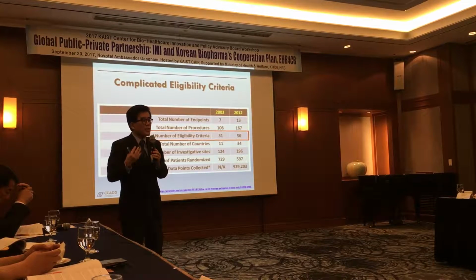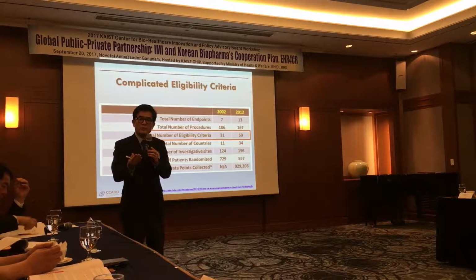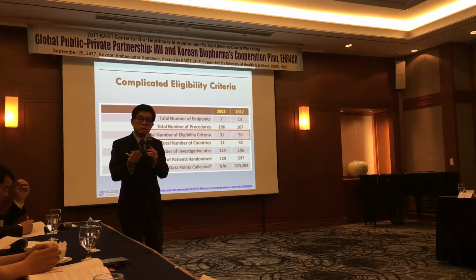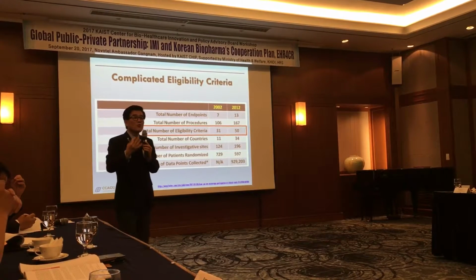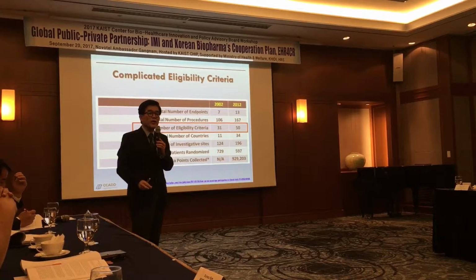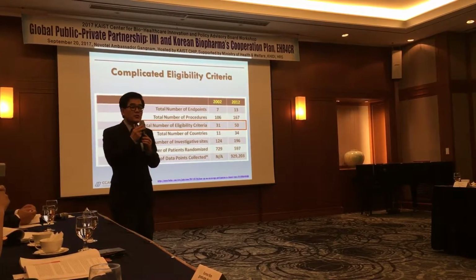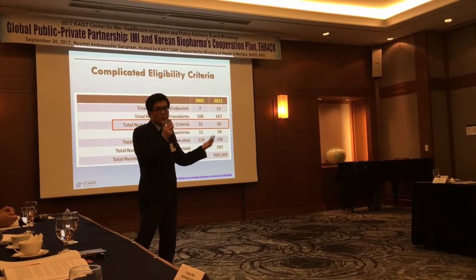So that's why I pay my clinical research coordinators for that kind of work. You ask me why we have to pay even though we're not enrolling any single patient, because I have to hire a clinical research coordinator who is willing to go into this kind of laborious work process.